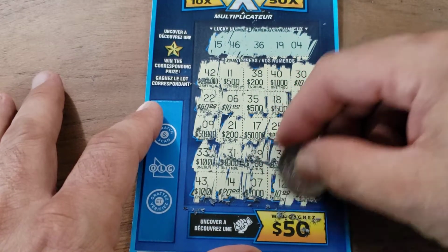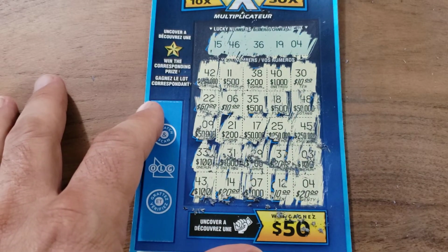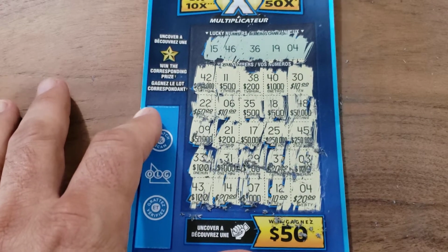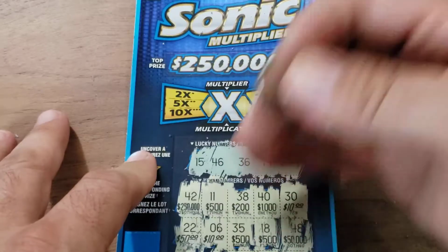Zero, 04. Ha ha ha. There it is, everybody. Right on the last one. As another guy I know who's on YouTube says, clutch corner. Sure, whatever. But we have a multiplier. Let's see what we can get.